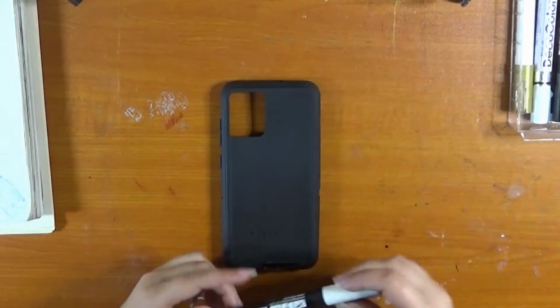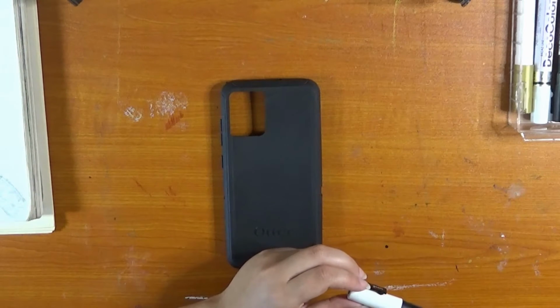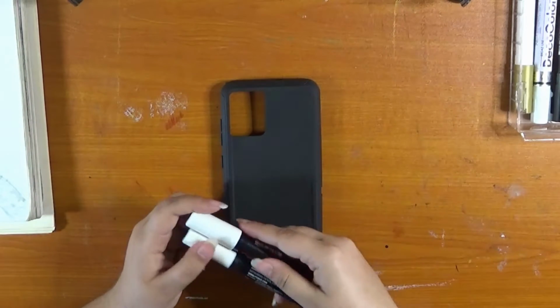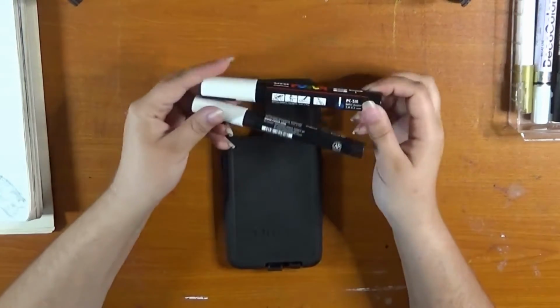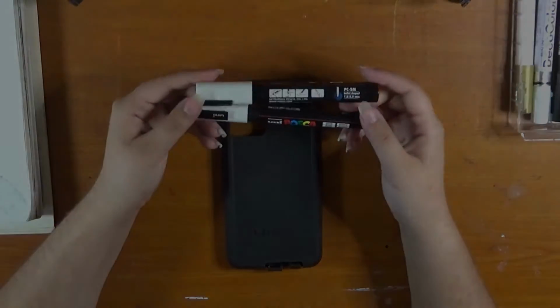In order to do this, I'm going to be using just a white Posca. Probably one of my smaller ones, which I have to make sure is my smaller one, otherwise I have this big one. I'll grab both of them just in case. These are what I'm going to use, and I'll figure out how this goes along the way.